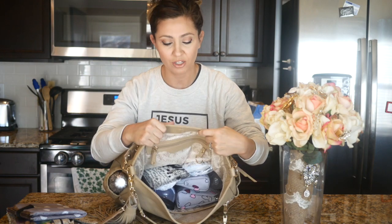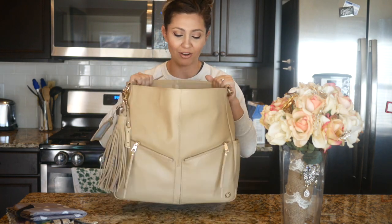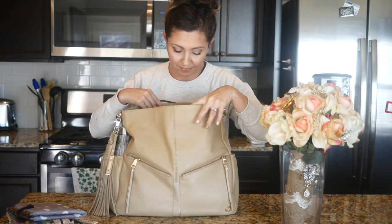So here's how the bag looks after I took those two things out, and I don't know if you can tell, but this bag is so slouchy that when I turn it over, it just wants to kind of slouch in on itself. That's the draw of real leather. It's so, so buttery and slouchy.